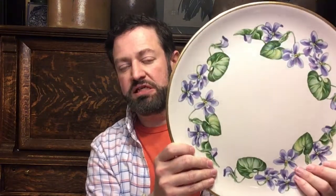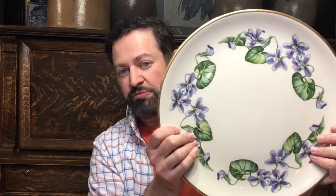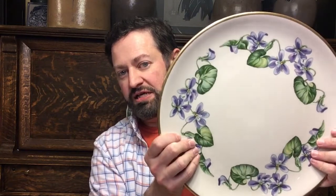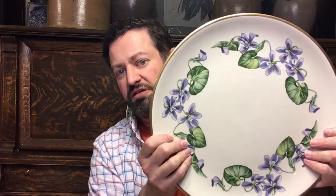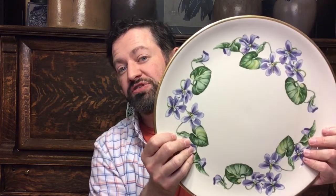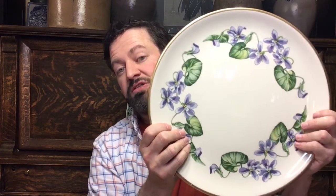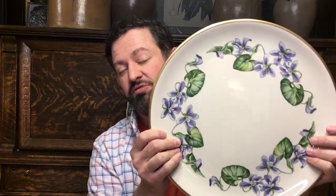It is the larger size. This is the 13 inch, 13 and a half inch, so the chop plate or charger. And these are not common from what I can tell. There are none available on eBay. There are none available on Etsy currently for sale. And according to WorthPoint, the last one that sold was in 2013 and it sold for $65. So I don't know if the prices stayed up, went back down. I have $2 invested in this, so I'd be happy even if I were to get 30.